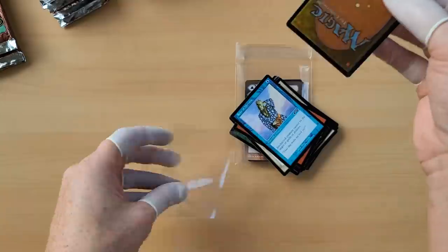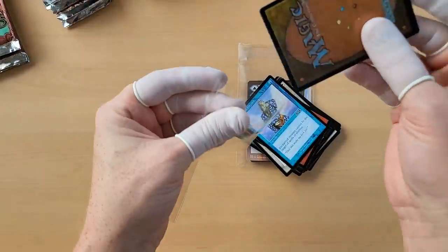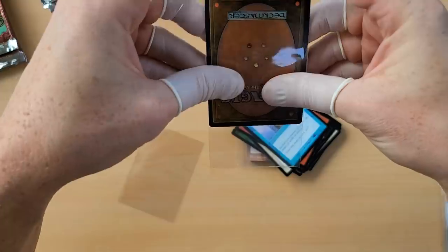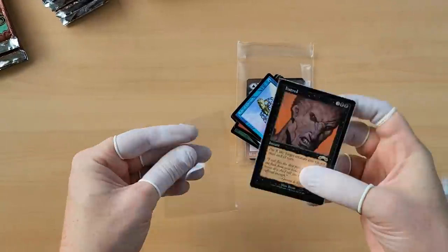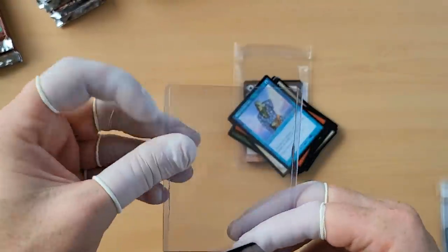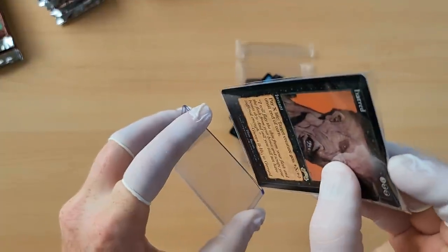That was the wrong pack, right? Yeah. Not wrong pack, but wrong sleeve. There we go. This is better. It has to be the super tight fit. There we go. Flawless, baby. Congratulations on that. Absolutely adorable. Adorable pull.